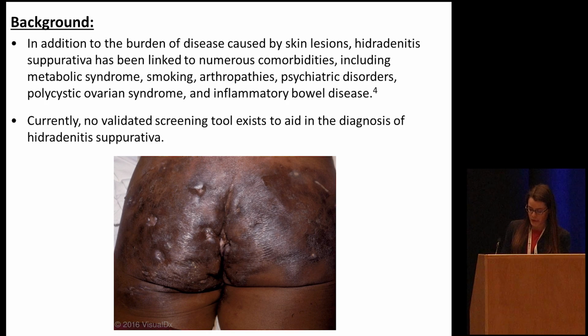In addition to the burden of disease caused by skin lesions, studies have also shown a link between hidradenitis suppurativa and numerous other comorbidities, including metabolic syndrome, smoking, arthropathies, psychiatric disorders, polycystic ovarian syndrome, and inflammatory bowel disease. And as of right now, there's no validated screening tool available to aid in the diagnosis of hidradenitis suppurativa.